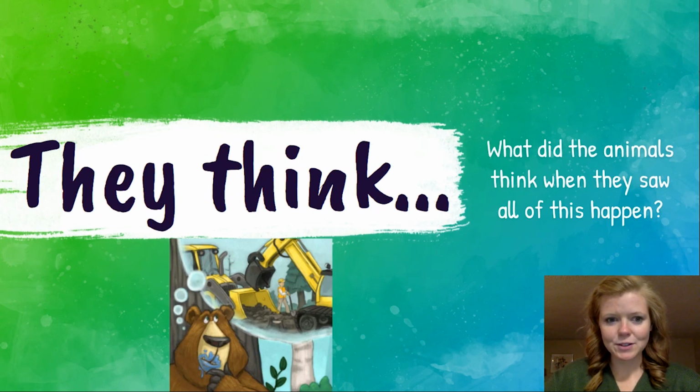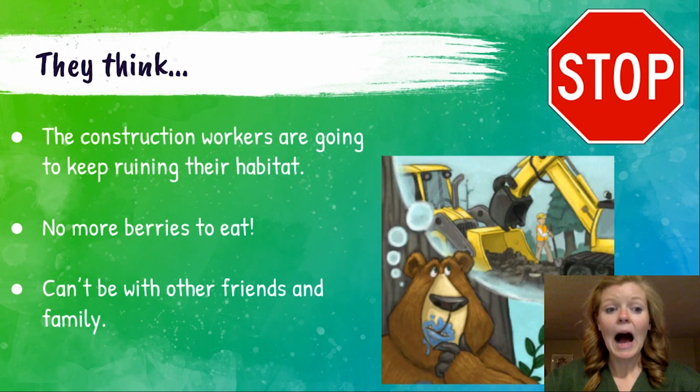Let's compare our answers. I think they were thinking what the construction workers were going to do to their habitat. Were they thinking they were going to ruin their habitat? I think Bear especially was thinking about the berries, and if there's not going to be any more of them to eat. They were probably thinking about their friends and family that's on the other side. Remember, Deer was worried that he couldn't get in touch with his friends and family anymore?